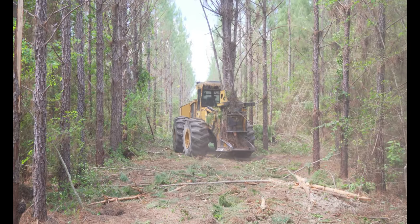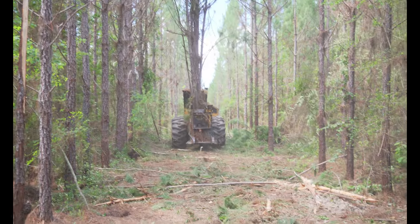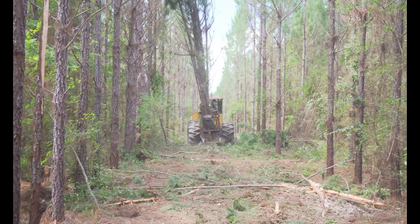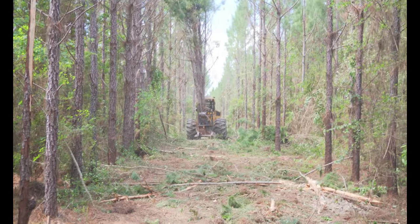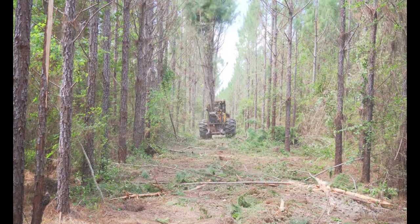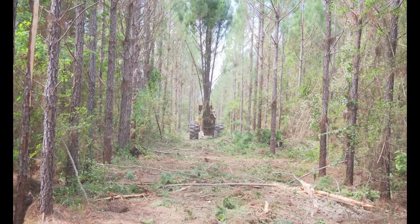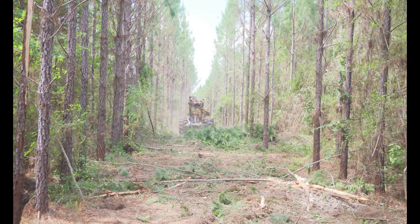I know some people will say, why are you thinning going in? This is honestly the fastest way I've ever seen a rubber tire cut, is cutting both sides going in like that, thinning. Some people prefer to go from the back so they don't have to crawl over the wood. But if you kind of throw it off to the side, like what I showed him to do there, it's no big deal.